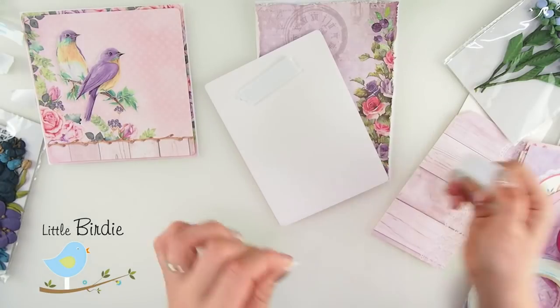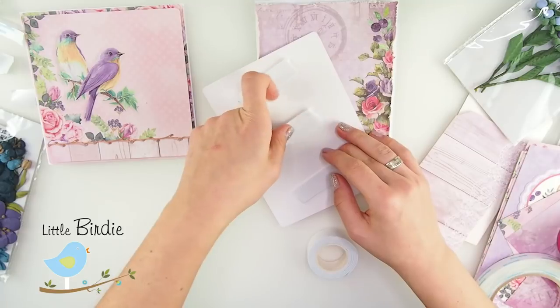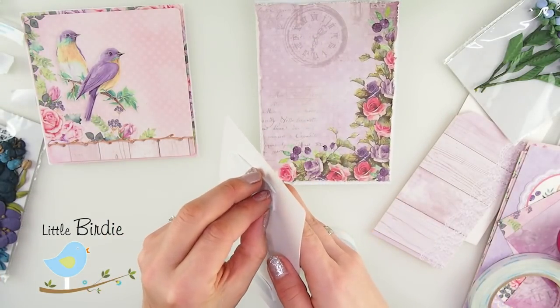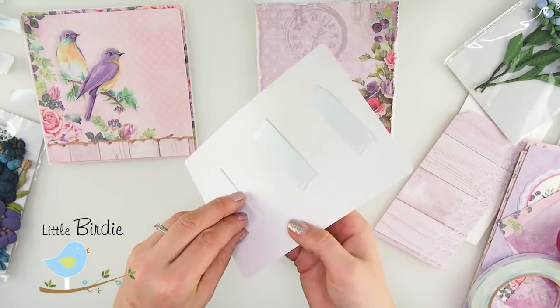And I'm going to be adding this as well here, 3D foam. I need to get more 3D foam-ish things. And the same thing, I'm going to add a little bit of hot glue gun.